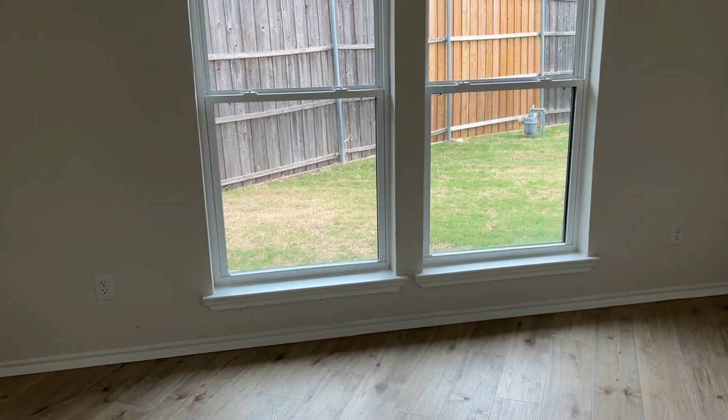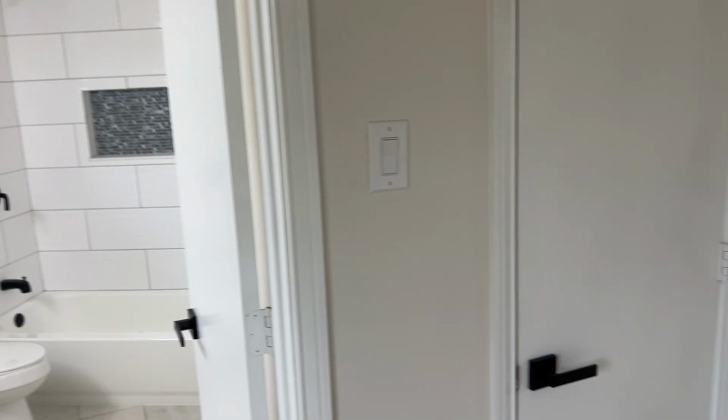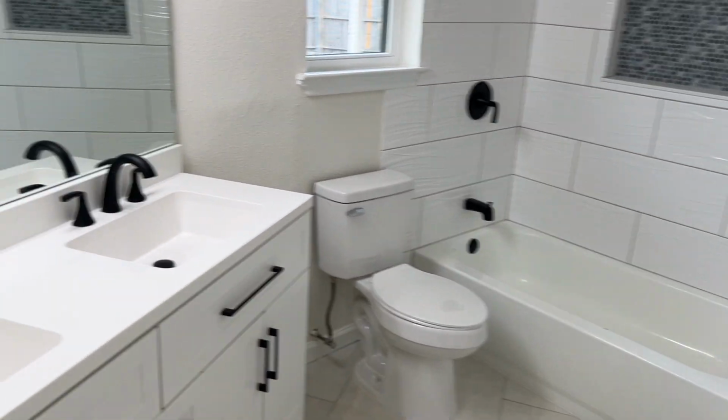So the windows are amazing. There's some shadowing in the paint. All in all, not too bad.